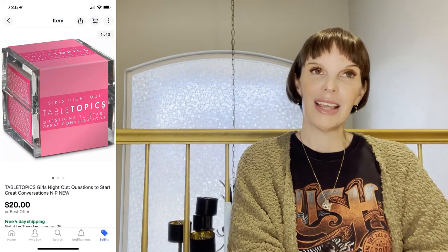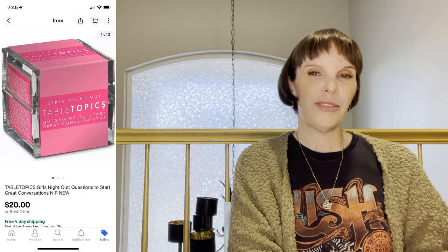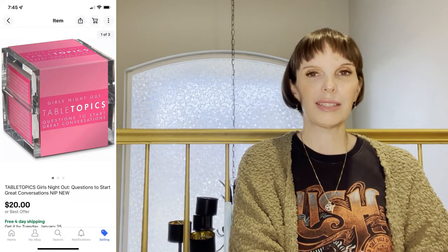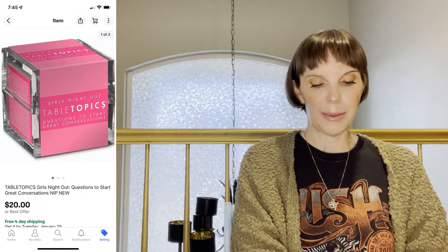Next up is a Table Topics card set, or like a game, that you put on your coffee table and it has cards in it. It's something you can have to initiate conversations. So that was new and packaged, and I had picked it up at a garage sale for $2, and it sold on best offer for $20.